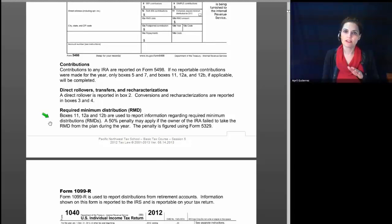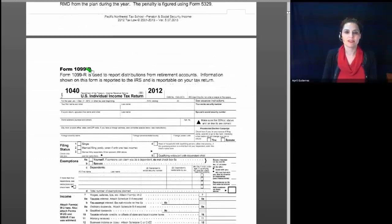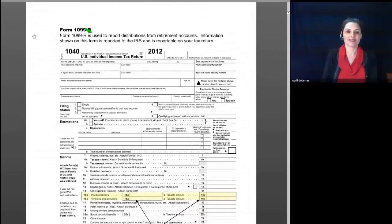If you are required to take a minimum distribution from your account and you fail to do so, it's a pretty hefty penalty, 50%. I don't see the required minimum distribution fail to happen too often. And in fact, in all the years I prepared tax returns, I used to say that I had never seen a client who ever failed to make a required minimum distribution because they were always on top of that. And then this tax season, I ran across 2 clients who had failed to take the required minimum distribution.